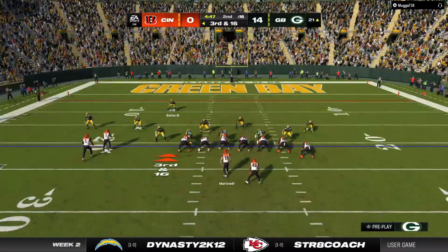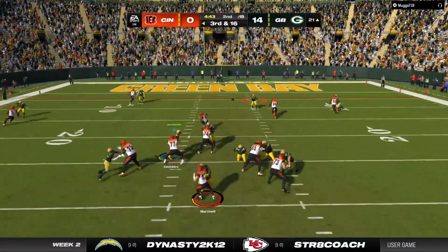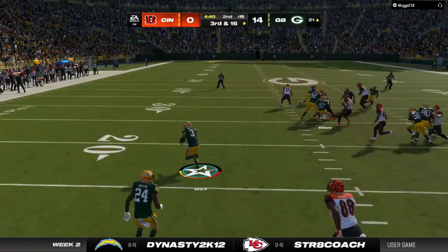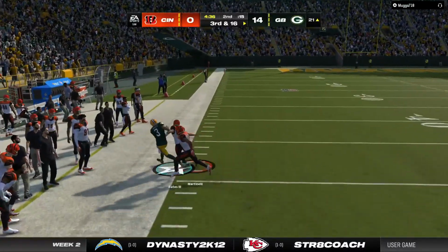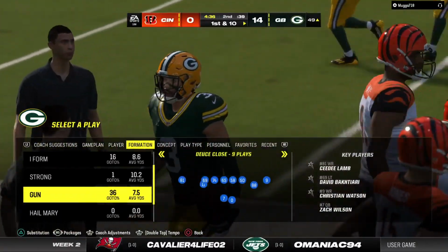How to approach this. 3rd down and 16 yards to go. Oh, everything falling apart now. Another one intercepted. Picked up by Jesse Bates. That pick hurts a little extra because it was 3rd down. You were already in field goal range.